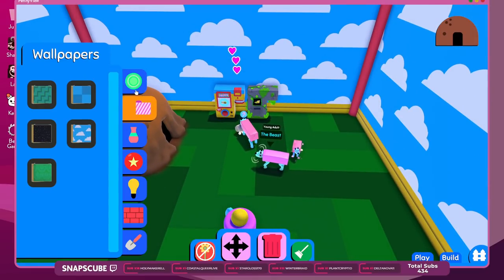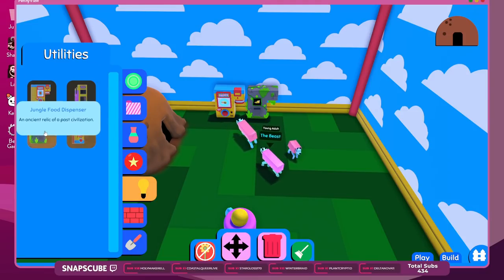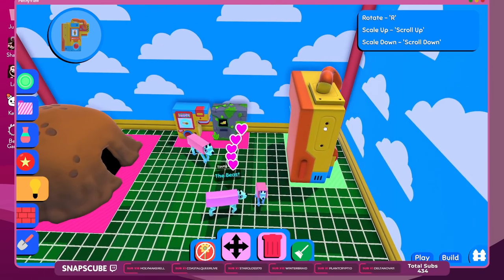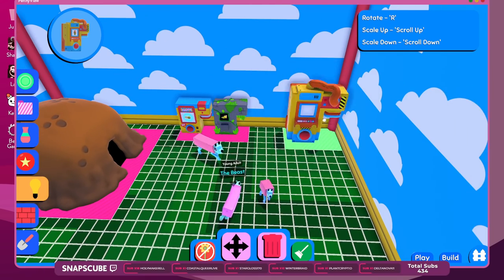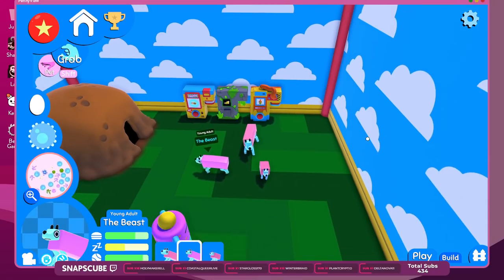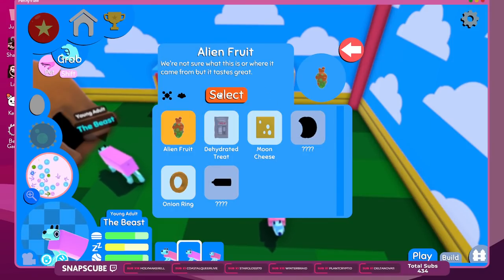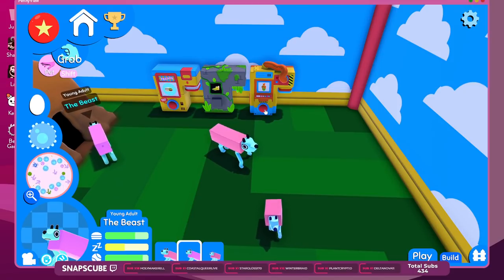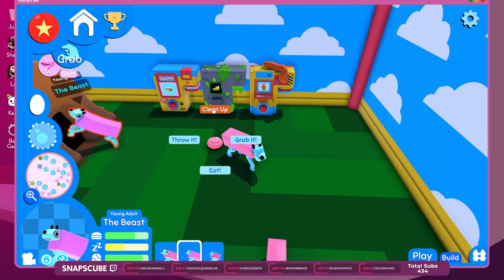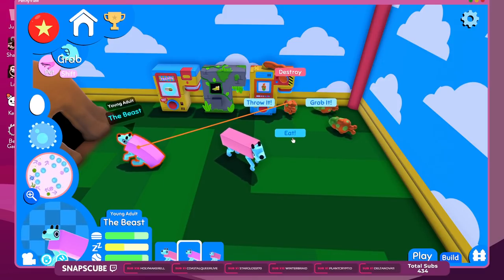I wanna put down the new food thing. Space lab food. Yeah. Very nice. Let's do it. Space food. Let's make them weird. Alien fruit, moon cheese, onion ring. Yeah! Oh, alien fruit sounds awesome. The beast, go eat some alien food.